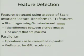The features we detected from the images were a specific subset of scale invariant feature transform features. We detected these features by blurring the image using Gaussian kernels, then taking the difference between the blurred images and finding points that are maxima. This algorithm is inherently parallel and was well suited, therefore, for GPU acceleration.